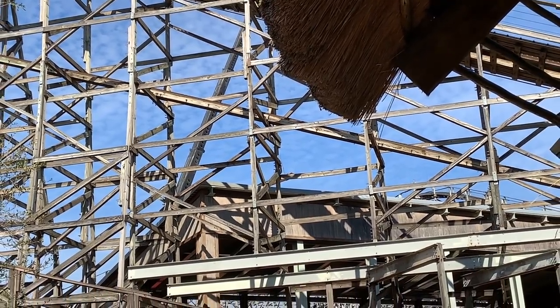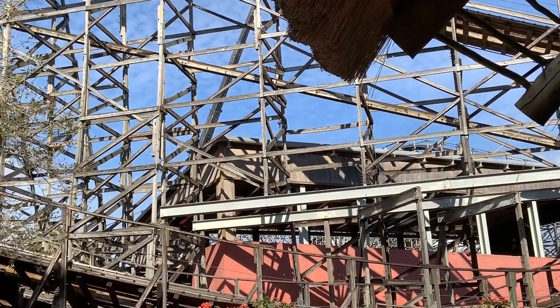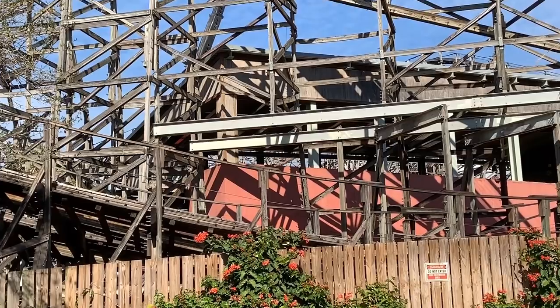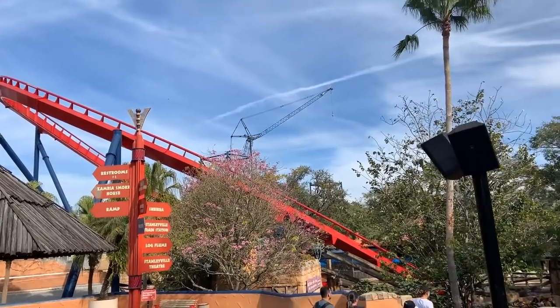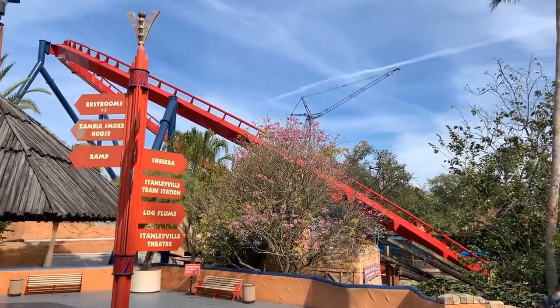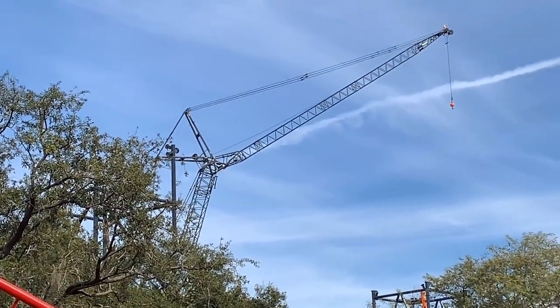But I definitely am curious as to how quickly they're going to work on demolishing Gwazi, the portions that they need to. Again, RMC, they don't demolish the whole coaster. They usually go in and remove the parts that they're going to modify. So that's going to be super cool. But as you can see, Tigris is also off to a great start. So this thing's made a lot of progress since the last update that we did.